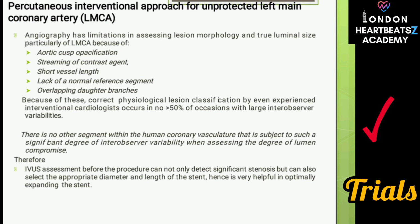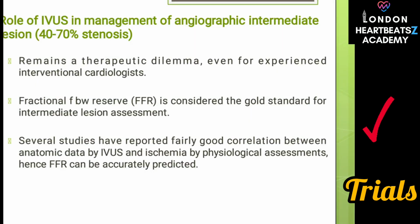How does IVUS help? IVUS, by providing that direct cross-sectional view from inside, overcomes many of these challenges. Performing IVUS before intervening in the left main can help accurately detect the presence and severity of significant stenosis and provide precise measurements of the vessel diameter. Accurate assessment and sizing. Crucial for selecting the appropriately sized stent to ensure optimal expansion and good apposition when treating lesions in this vital artery. It makes perfect sense that having that direct internal visualization would be particularly valuable in such a critical location as the left main coronary artery.